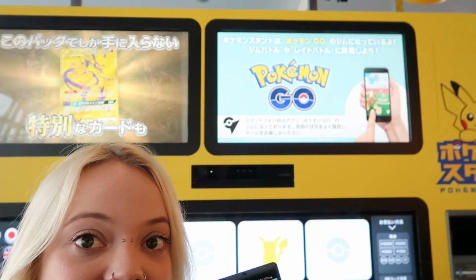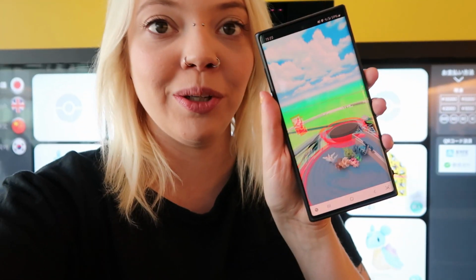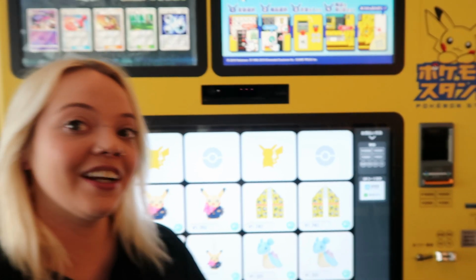So just as I used this machine, everyone came over to see what was going on, but it's also a Pokestop. So that's what it says up there. This is the Pokestop. It is actually a gym, which is so cool. So if you want to use one of these machines, right at Haneda Airport.